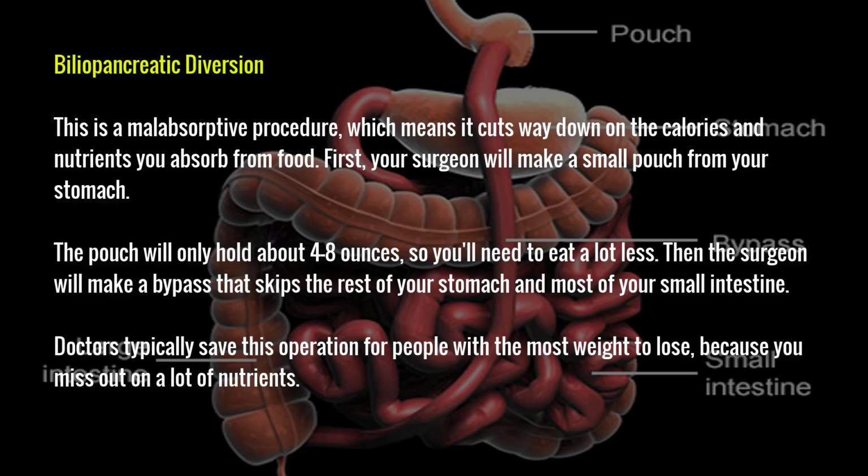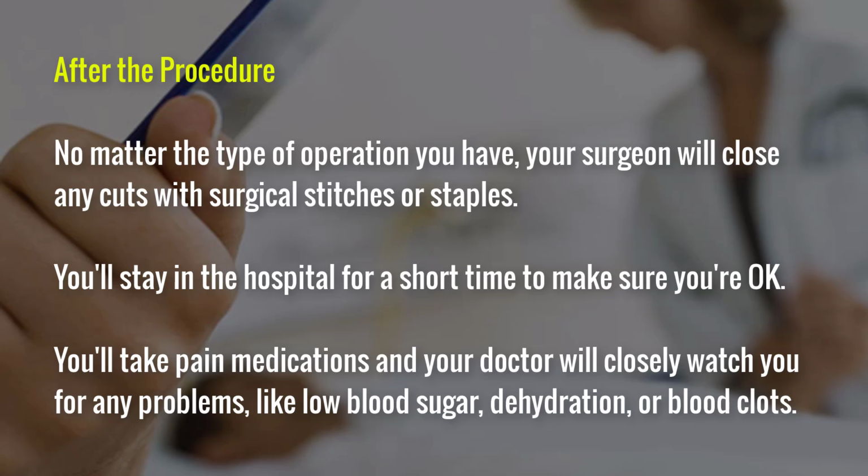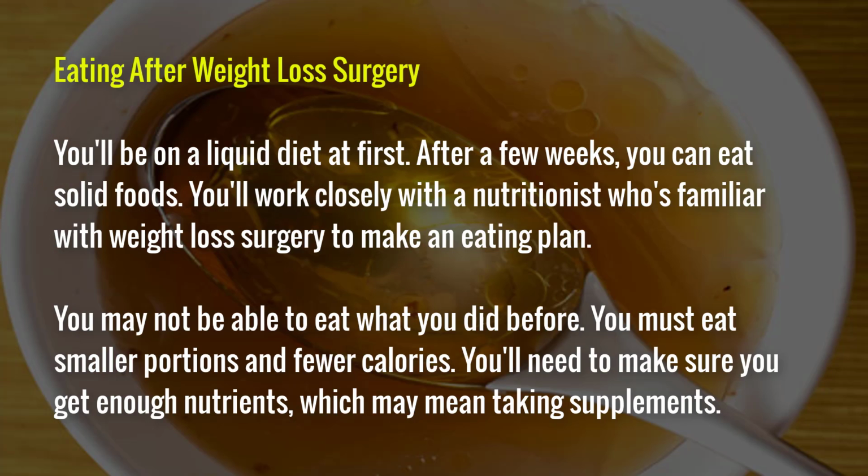Doctors typically save this operation for people with the most weight to lose because you miss out on a lot of nutrients. After the procedure, no matter the type of operation you have, your surgeon will close any cuts with surgical stitches or staples. You'll stay in the hospital for a short time to make sure you're okay. You'll take pain medications and your doctor will closely watch you for any problems, like low blood sugar, dehydration, or blood clots.